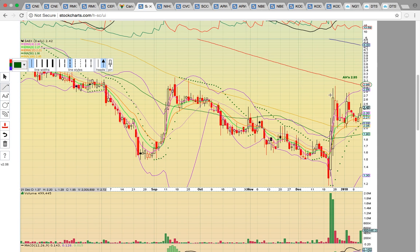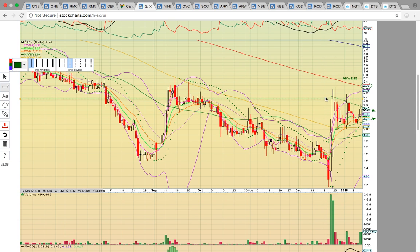It's above the middle Bollinger Band. It's got a symmetrical triangle pattern. It was setting up for the next move higher. What happened is it started running in after hours trading.